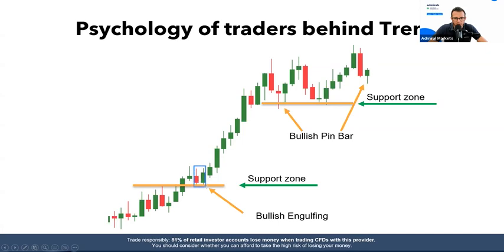So this bullish engulfing: the market closed there, the next candle opens there, traded lower than this low, and it took the high and closed higher than the previous open of the red candle. So what can we expect to happen after that? Of course, to see the market pushing to the upside.